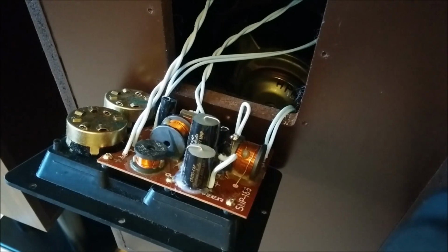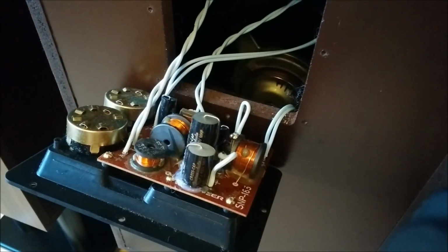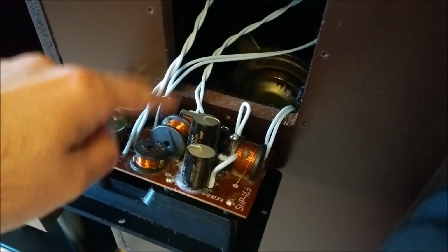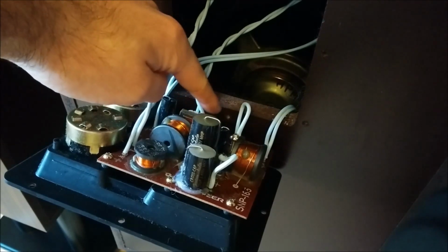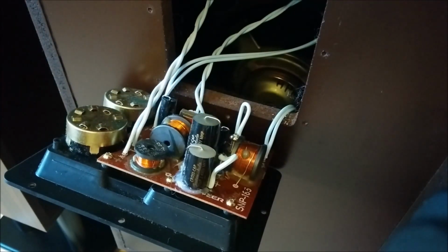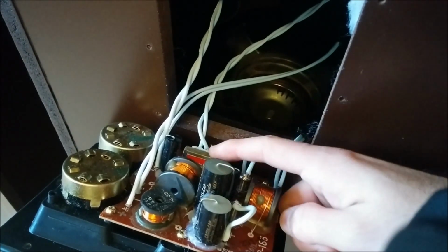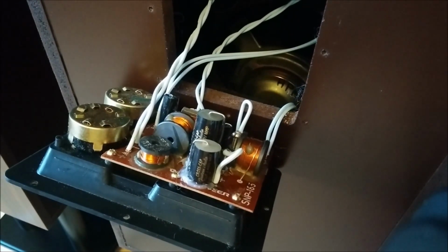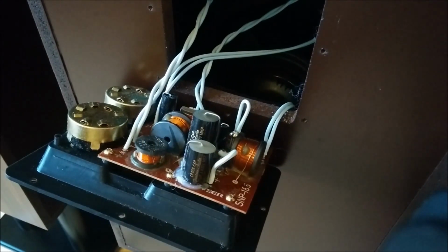It has been restored. So you have potentiometers here, you've got some coils and capacitors, and this little thing at the rear, which you can't see, I'll try to get it, is a transformer for the supertweeter. It has been restored, so yeah, got Jensen audio cross capacitors.